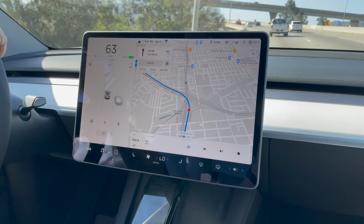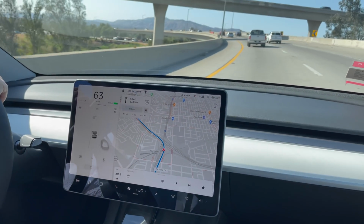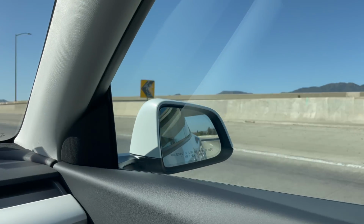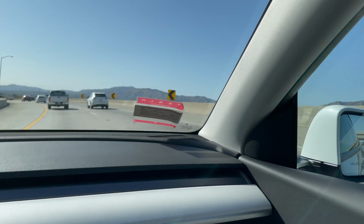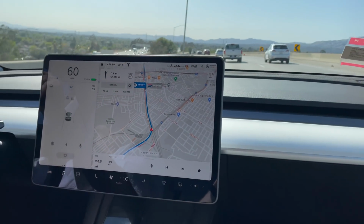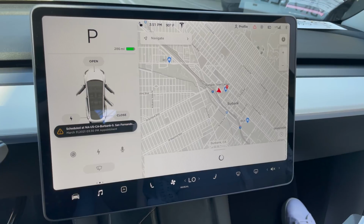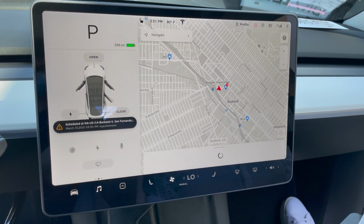And as you can see, the car itself is absolutely beautiful. My mom got the pearl white exterior with the larger 20-inch wheels. She got the white interior as well. And I think this is the combo I would go with if I was to get a Model Y. It looks absolutely gorgeous. The factory chrome delete is probably my favorite part, and it just looks like a fantastic car.